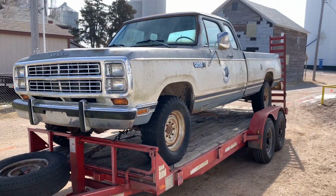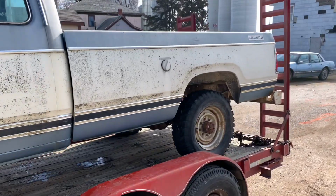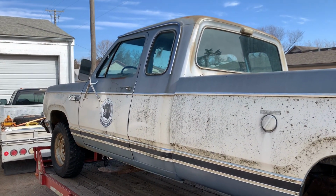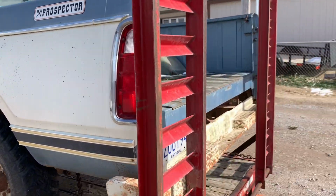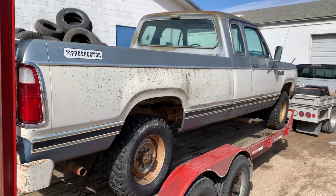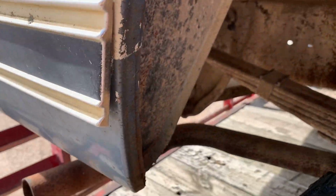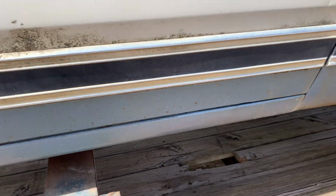We went on a little adventure yesterday and we picked up this '79 Power Wagon Prospector. The body's in really good shape for the age of the truck, and we haven't found any rust. Just a little surface rust, but yeah.